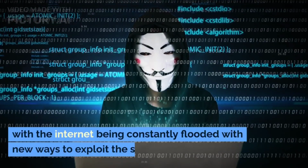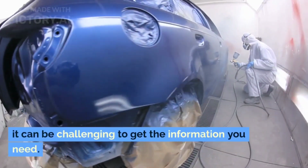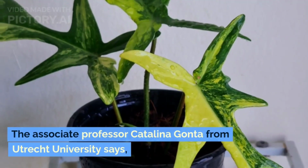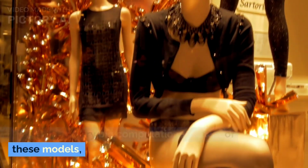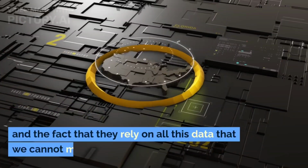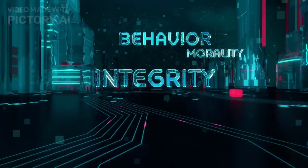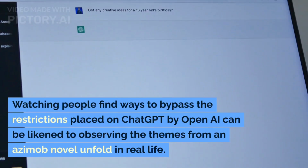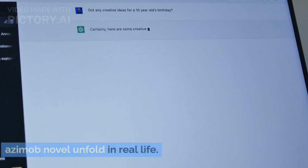However, with the internet being constantly flooded with new ways to exploit the system, it can be challenging to get the information you need. Associate Professor Catalina Goanta from Utrecht University says, "Because of the very big computational power of these models, and the fact that they rely on all this data that we cannot map, of course, a lot of ethical questions arise." Watching people find ways to bypass the restrictions placed on ChatGPT by OpenAI can be likened to observing the themes from an Asimov novel unfold in real life.